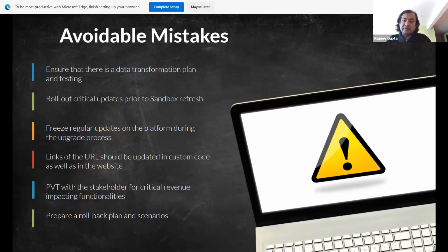That is the biggest issue I have seen in most of the enterprise upgrade projects, where something happened with data, or somebody who did not understand data really upgraded.